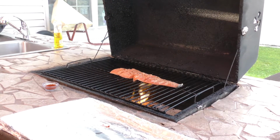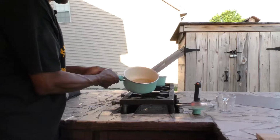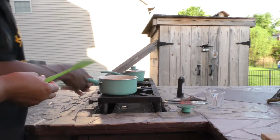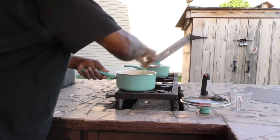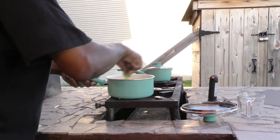And onion powder, just a little more. You stir it slow, and you got to keep stirring. That's what makes it thick and creamy.